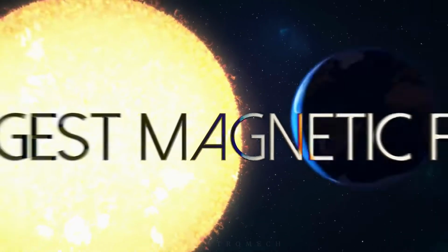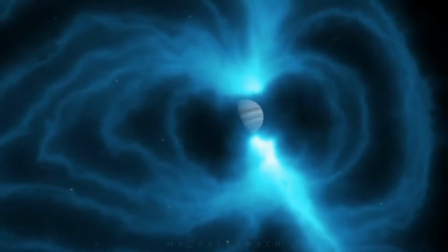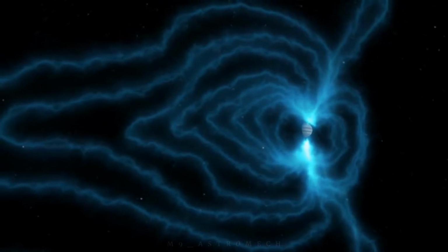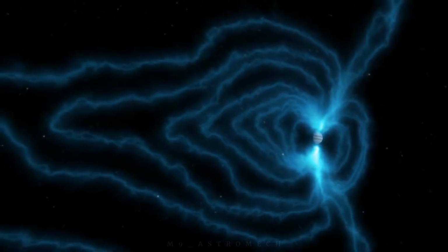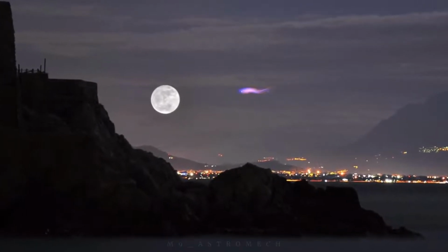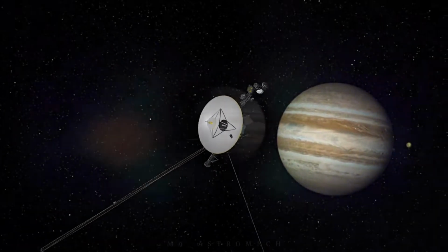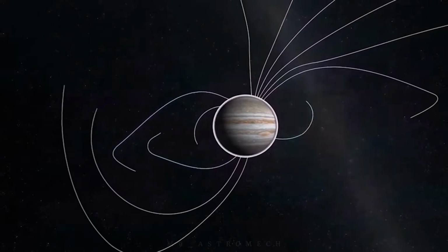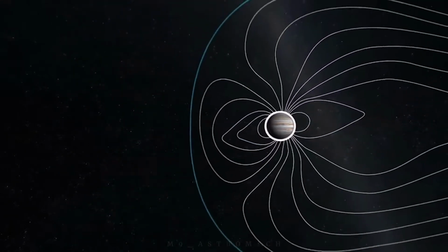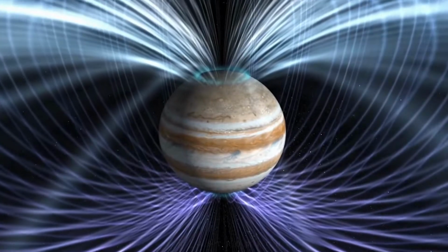Jupiter is also the planet with the largest magnetic field. Its magnetosphere is huge. If you were to look up into the night sky, and if you could see the outline of its magnetosphere, which you can't, it would be about the size of the moon in the sky. It's a very, very large magnetosphere. In fact, in the Voyager program, we learned that the magnetic tail, the part of the magnetosphere that is drawn away from the sun, extends all the way out to the orbit of Saturn and in all likelihood beyond. It's a very large feature in our solar system. It's a pity we can't see it.